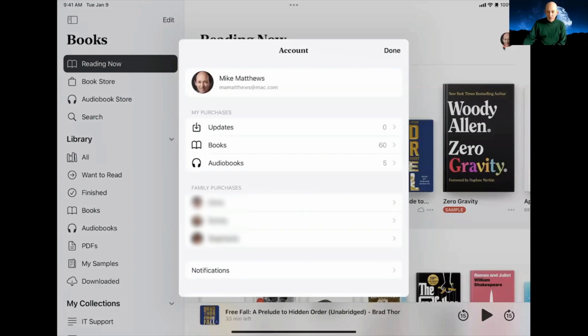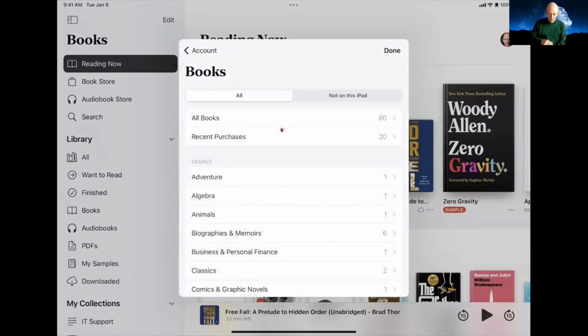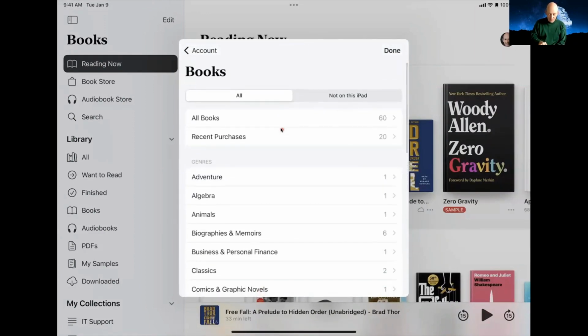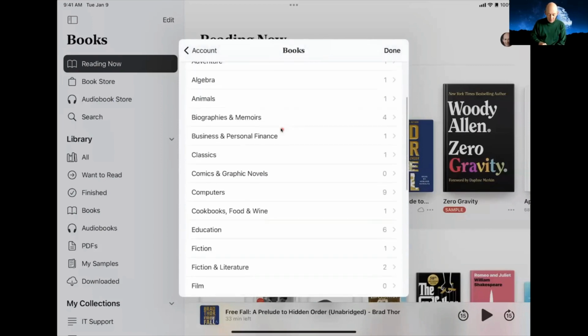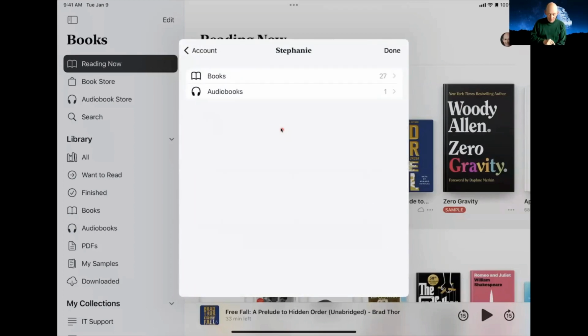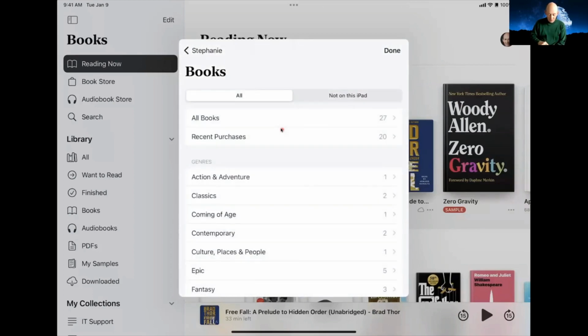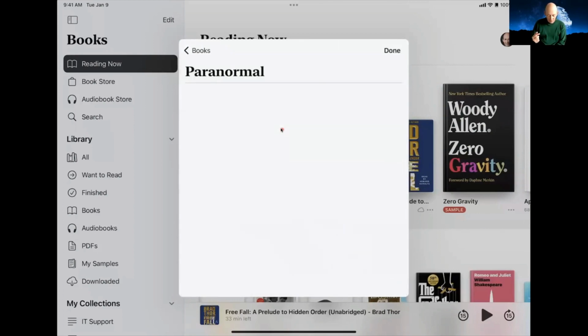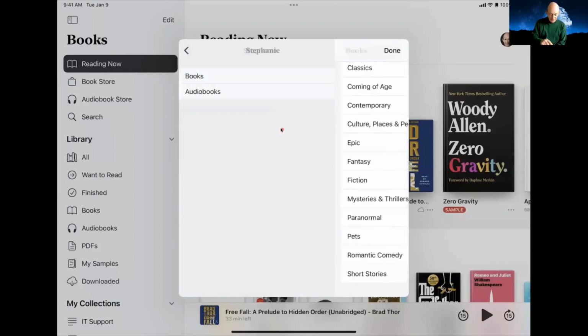And in here, you'll find places to download updates, a list of books you've purchased, broken down by category if you're interested in that. Also books that are not on this iPad, for example. We have family sharing turned on in our house. So anybody who buys a book within our family, anybody else can go in and download it for free. So for example, if I want to look through my wife's collection of books, I might find some fantasy books, some paranormal books. My wife reads paranormal books. I didn't know that. More fantasy stuff, I think.